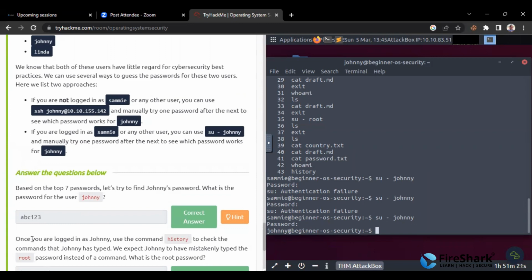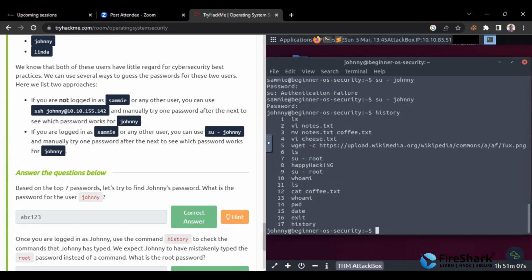The next question is, once you are logged in as Johnny, use the command history to check the commands that Johnny has typed. So we will type the history command to check which commands Johnny has typed. By providing the history command, these are all the commands which Johnny has run. We expect Johnny to have mistakenly typed the root password instead of a command. Here it is given sudo root, and this is the password, I think, or this is the password.